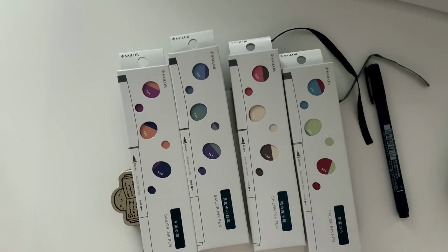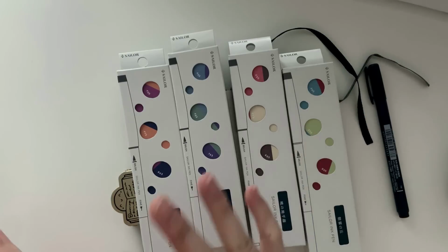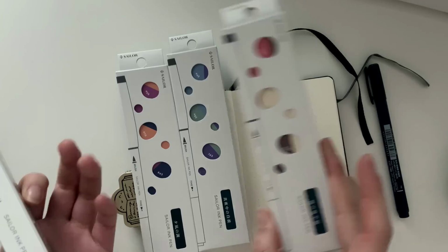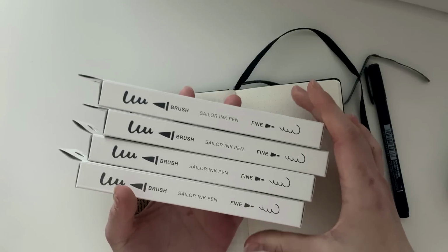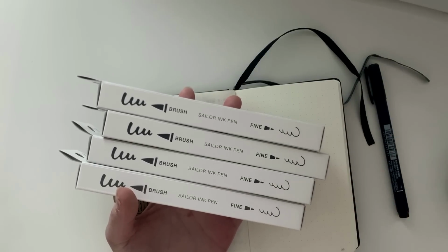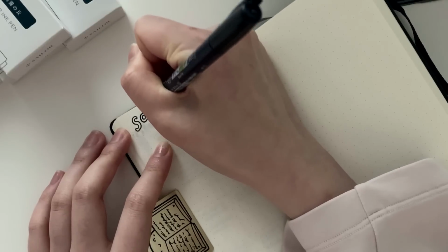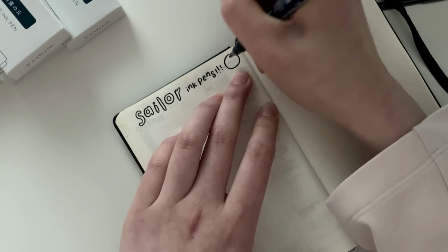My lovely friend Rena sent me a bunch of fun stationery goodies from Japan, and there's a bunch of other stuff as well, but I wanted to do a little swatch of the Sailor ink pens. I mentioned these recently in one of my videos, and I think these are rather difficult to find in North America currently. There is the Sailor Shikiori brush pens, but those are not the same line as these ones. I just feel like the luckiest person in the entire world. So thank you so much, Rena, for your amazing gift.